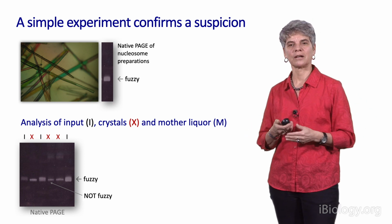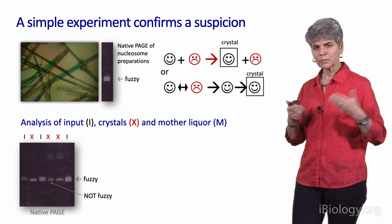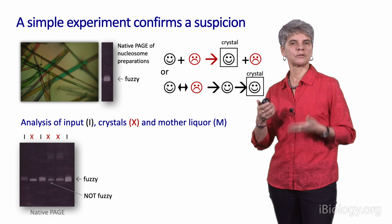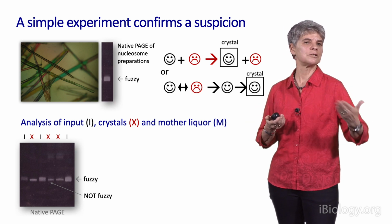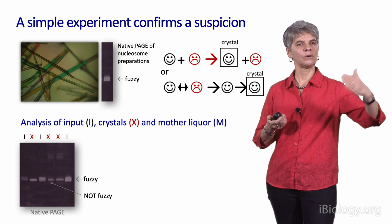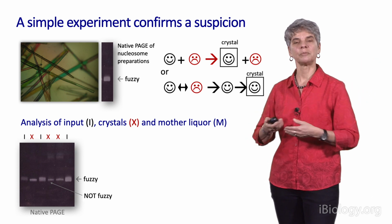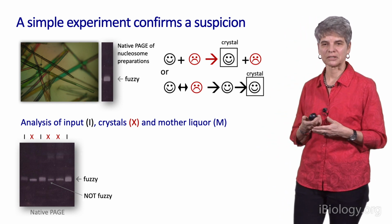So this was really weird. What happens? There are two formal possibilities. In one possibility, we have a mixture of smileys and frownies, and only the smileys make it into the crystal. So when I dissolve my crystal, I can only see the nice tight band composed of smileys. And the frownies would still be in what we call the mother liquor. This is the liquor surrounding our crystal.